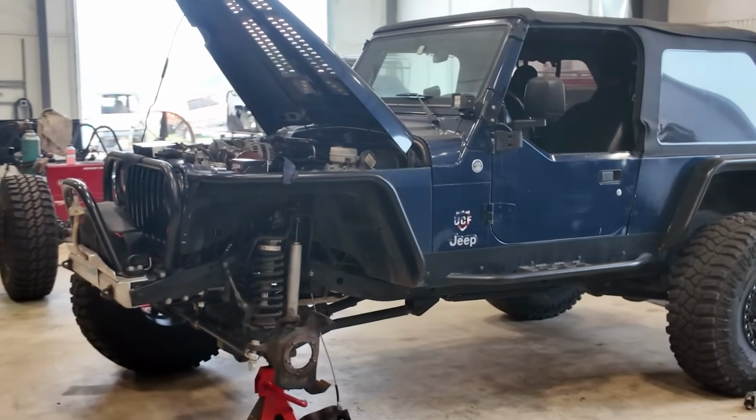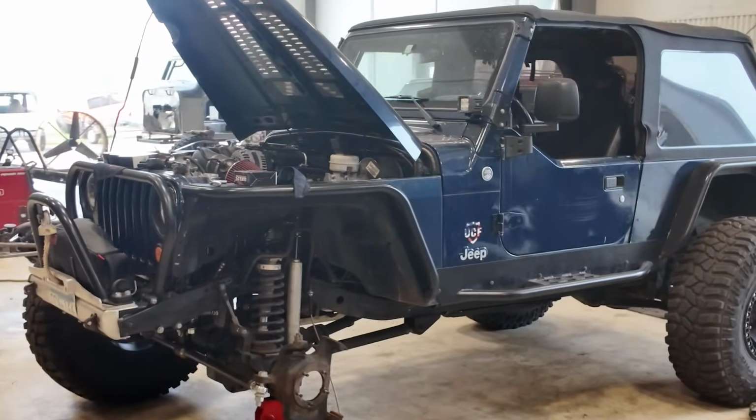Looking forward to putting some parts to the test out here. We've got an LS that needs some coils. We've got it all kind of teed up. We got to put some ignition coils on it, and we want to put yours in there. So let's go check it out. All right.